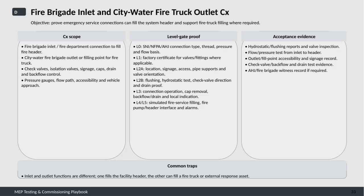This slide covers the commissioning process for the fire brigade inlet and city water fire truck outlet in our MEP systems. The main objective here is to ensure that emergency service connections can effectively fill the system header and support fire truck filling whenever required.